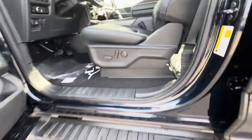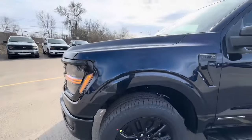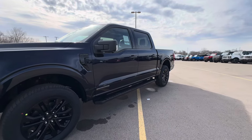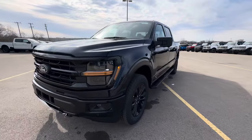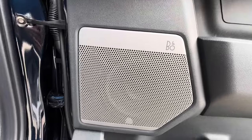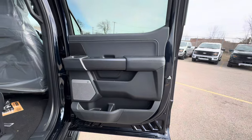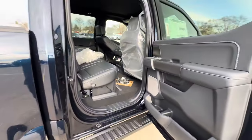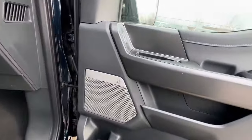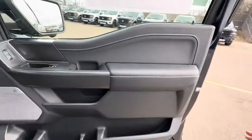Power seats all around in front. And once again, you do have the Bang & Olufsen sound system. You have the 8-speaker system in this XLT Powerboost. Automatic windows in the front.